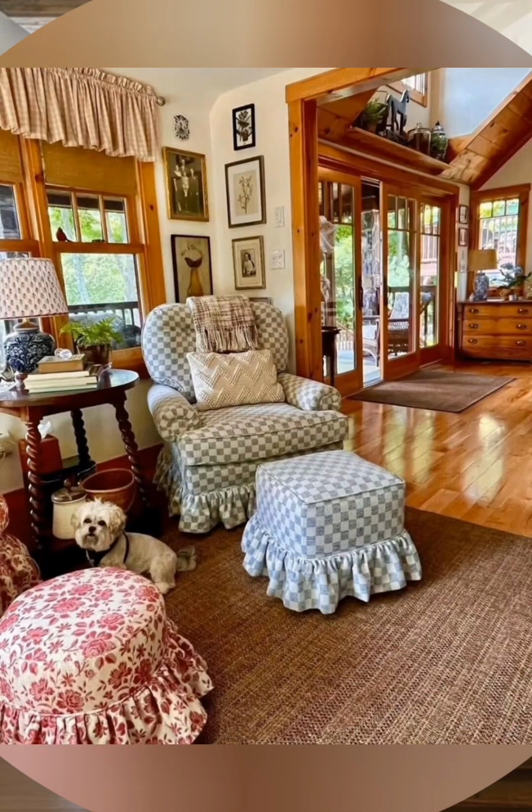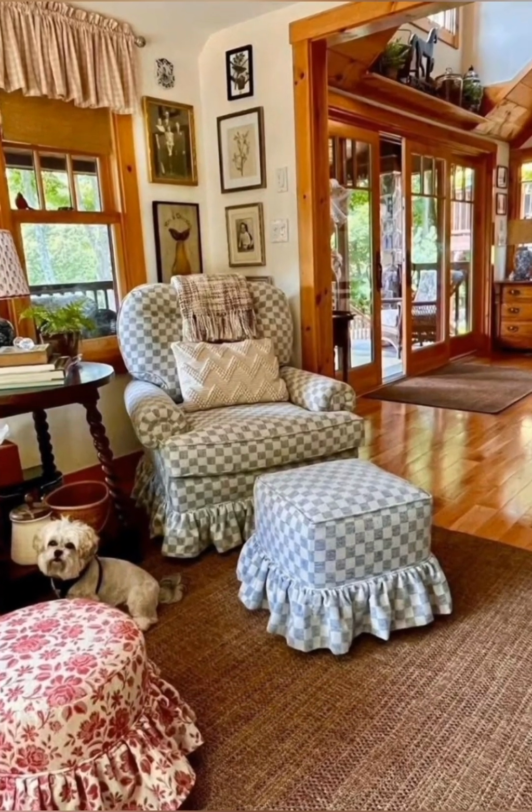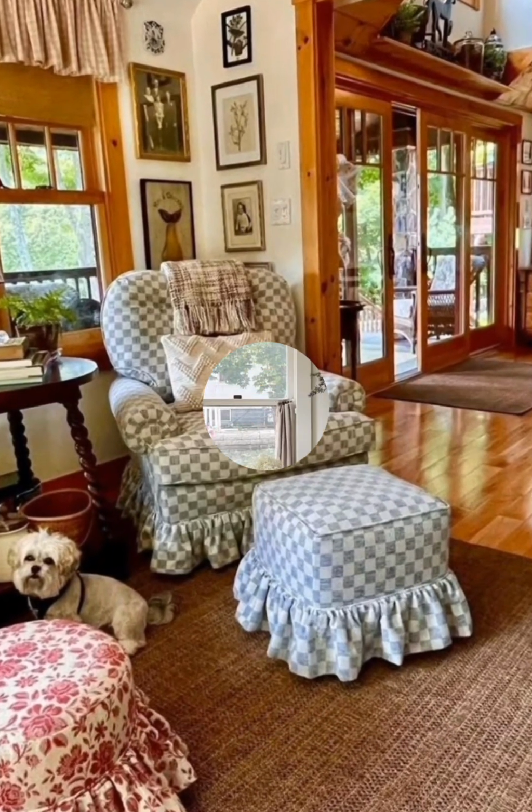Mix of patterns and textures: layered rugs, quilted bedspreads, lace table runners, and ticking striped cushions, combining textures like wicker, linen, lace, and iron.